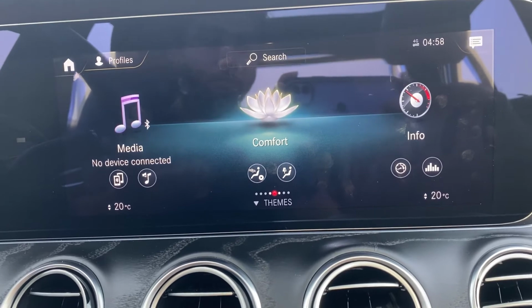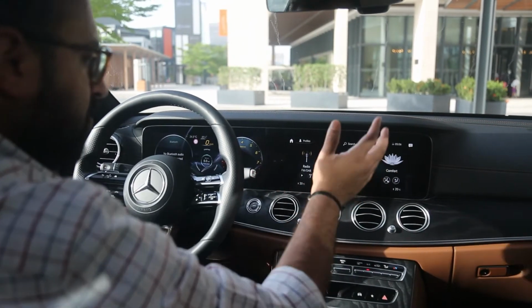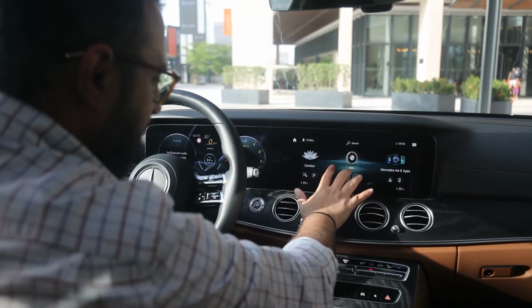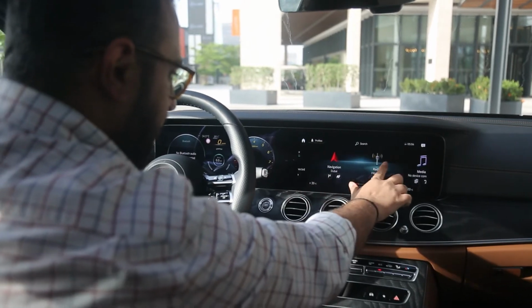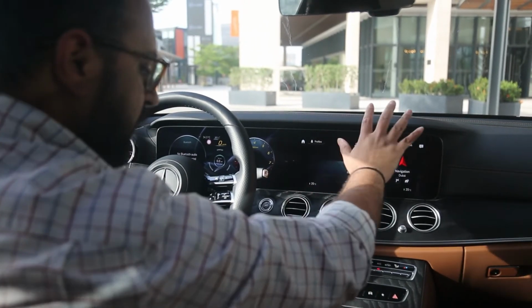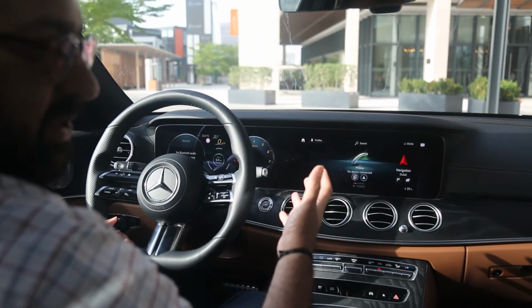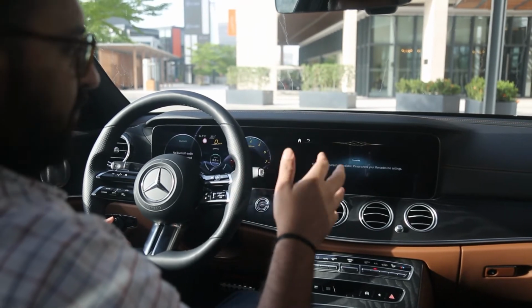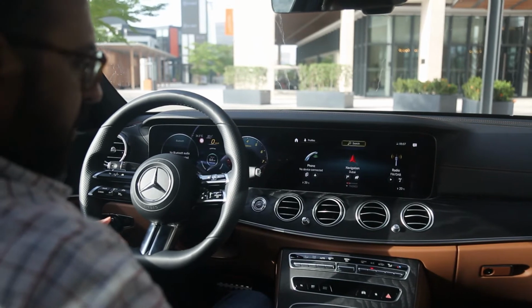I mean, there's a slight lag. You have to wait for it to actually go where you want. You know exactly what it does because you look at it and it gives you that information. So there's comfort, your media, radio, navigation, etc. You can even control this by saying Hey Mercedes, which is always 50-50, may or may not work, and a trackpad over here.